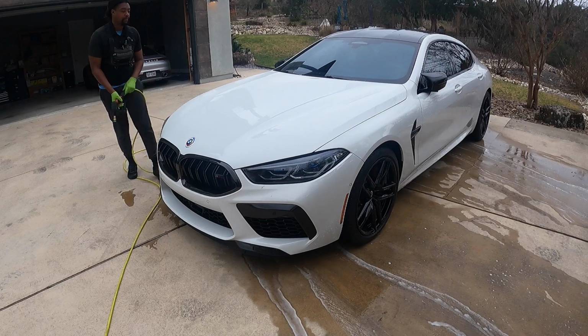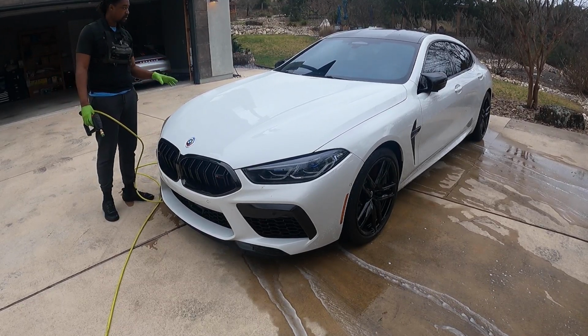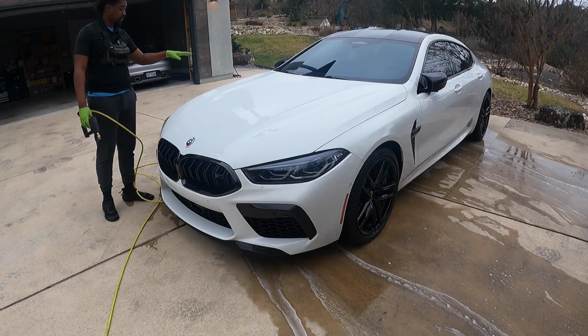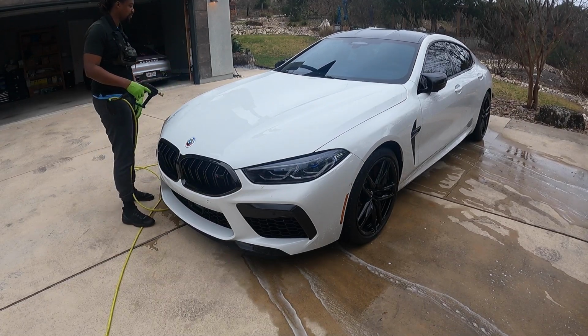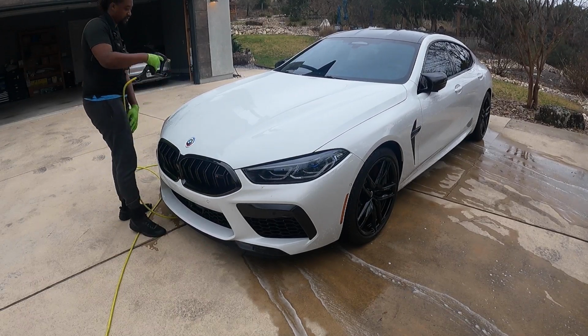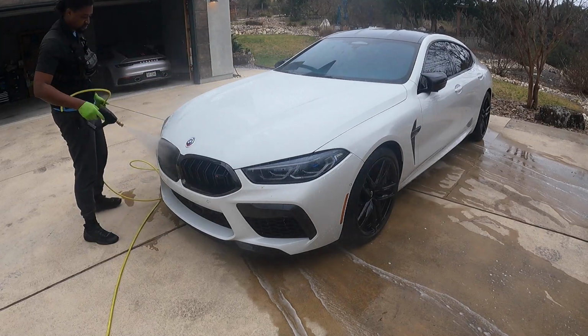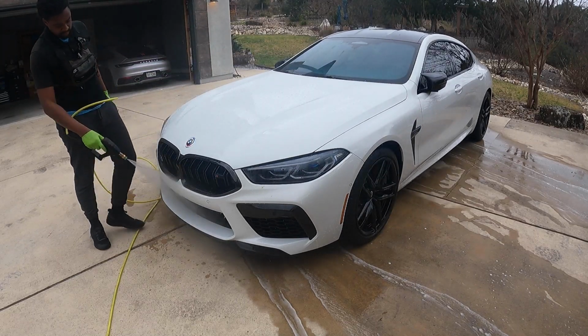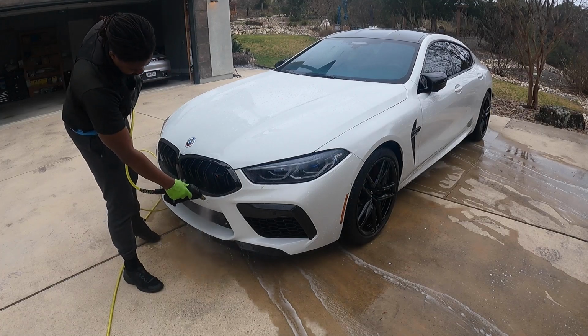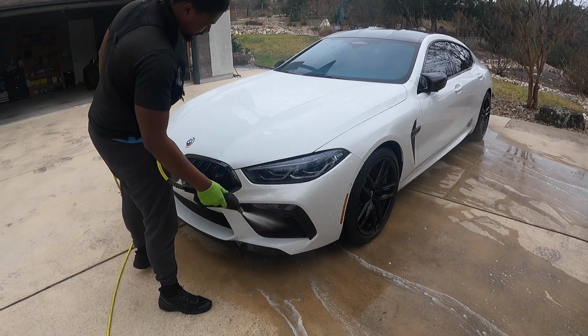Hopefully y'all can hear me. If I'm not mistaken, the front on this one is full PPF, and from just spraying and rinsing it off, I think the rest of it is coated, but it should make it really simple to wash. And then on the Porsche, the whole thing has PPF. So let's see. Oh yeah. Plug came off like nothing.